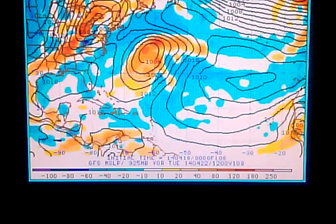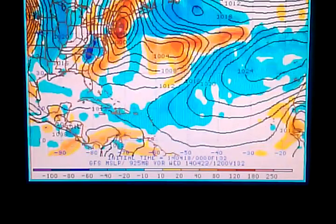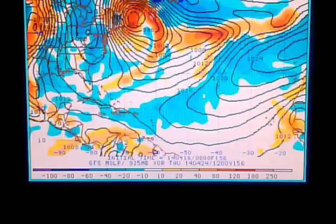But notice that there's an area of low pressure that's gathering on the backside of that high pressure over towards the Great Lakes. It moves into the picture, and then on Wednesday, it wants to move off the northeast coast in there, while the Gulf of Mexico low starts to degenerate and be consumed by this area of low pressure. And on Thursday, the transition is complete.